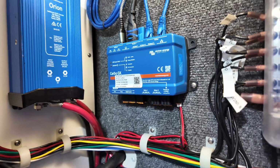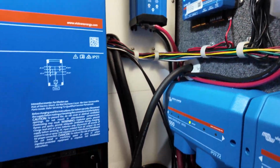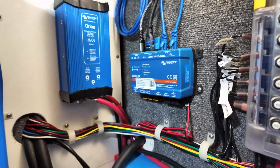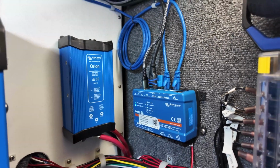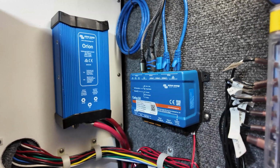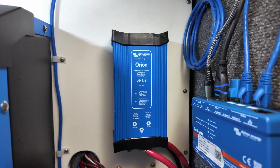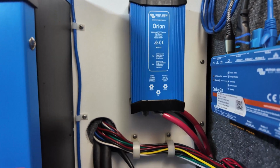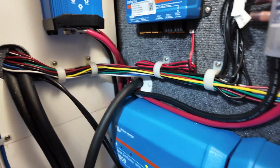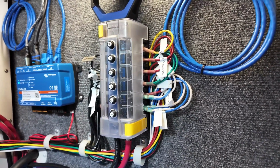Over here we have the Cerbo GX, which is going to speak with the screen, and it's going to take in all the Victron systems called VE.Can and the VE.Bus system. So it's just the communication. They have both Ethernet for their VE.Bus, which is just a generic Ethernet networking system, and the VE.Can is like a CAN bus system. Over there we have the Orion 70 amp DC to DC converter. So that's taking the 24 volts out of the batteries from this Lynx distributor and then feeding this circuit breaker panel with the 12 volts that runs everything in the trailer.